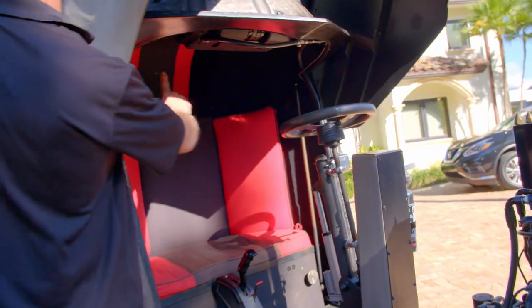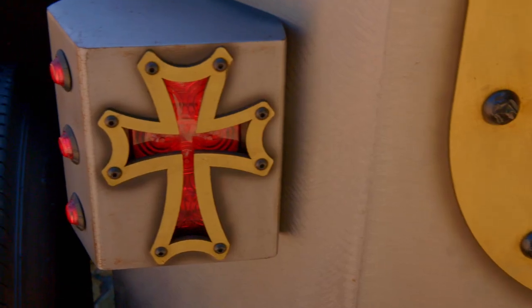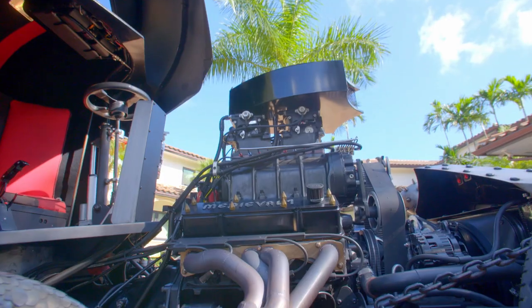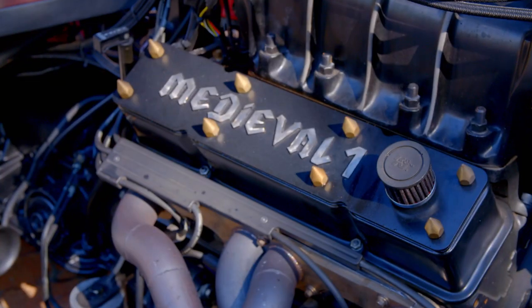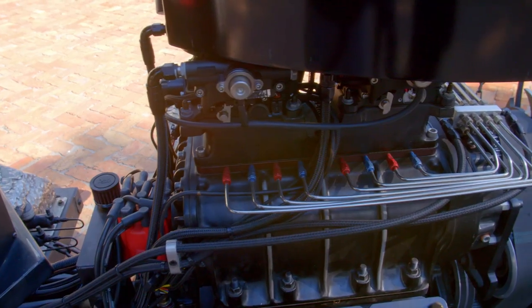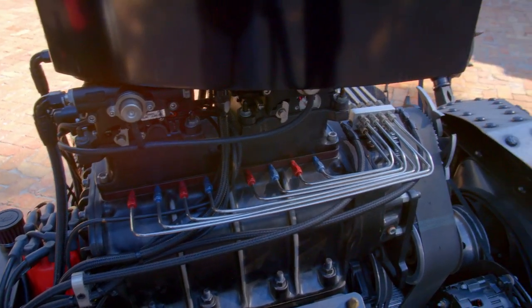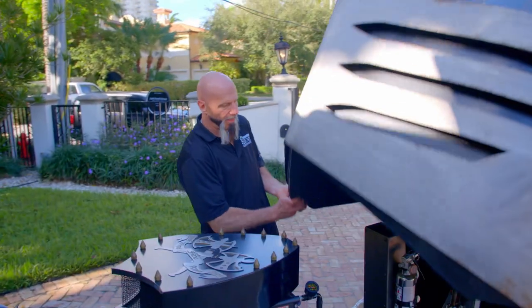And up inside the car, we have a secondary control panel. If you look, the car is not painted, it's clear. You know why? We don't want to hide the detail in the car. This ride is built for battle, meaning big bucks. The car has an estimated worth of about $150,000 to $200,000.